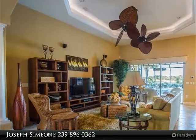Great location. Minutes to airport, JetBlue Stadium, Hopping, and I-75.